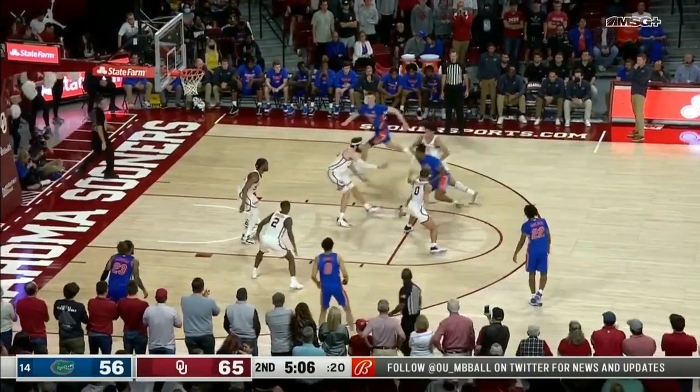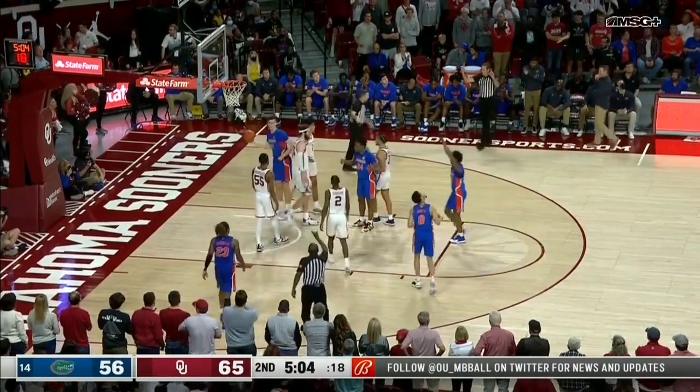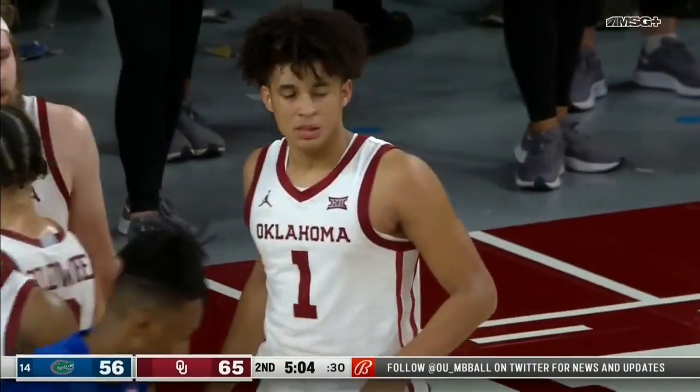Where do the Gators go? Fleming's had a great night, lobbing it for Castleton and kind of had his legs swept out from underneath him by Jalen Hill with a bump underneath. I like that right there.